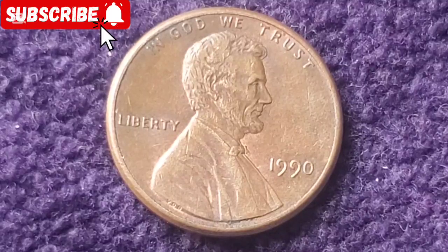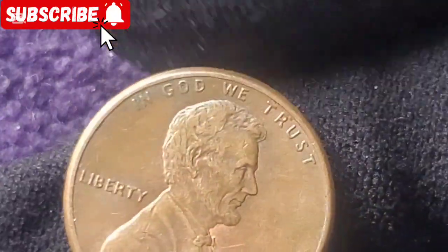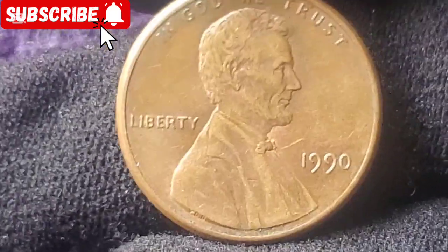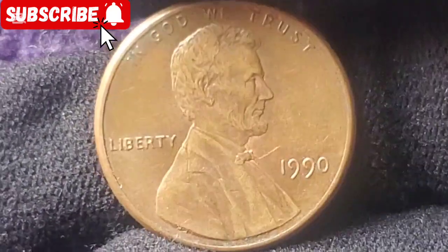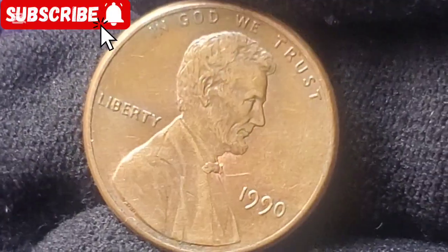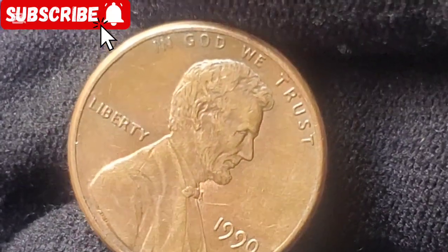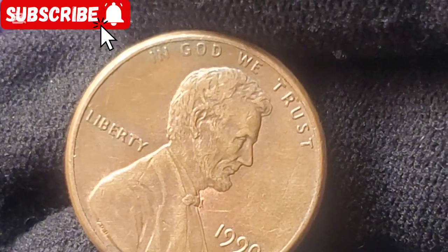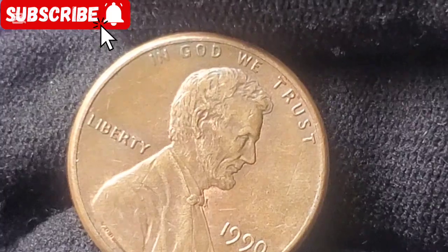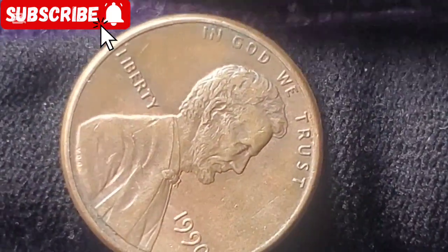Minting and production: the 1990 penny was minted in 3 locations: Philadelphia, No Mint Mark; Denver, D Mint Mark; and San Francisco, S Mint Mark for proof coins. Each mint played a crucial role in meeting the nation's demand for 1-cent coins. The Philadelphia Mint, established in 1792, is the oldest mint in the United States. It's known for its extensive coin production capabilities and historical significance. The Denver Mint, established in 1906, is renowned for its high-quality coin production. The San Francisco Mint, known for its proof coins, has a long history of producing coins for collectors.